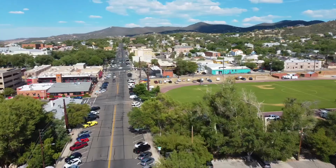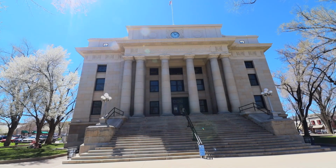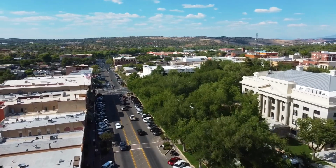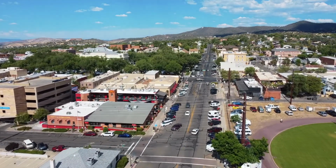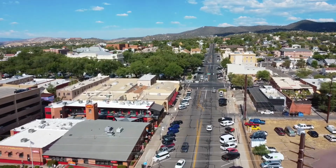Let's go. Prescott of Yavapai County is considered the county seat, and it was founded in 1864 on Granite Creek. It was named for William Hickling Prescott, a historian. The first governor of the area was an appointee of Abraham Lincoln, and Prescott was established as the first territorial capital of Arizona.